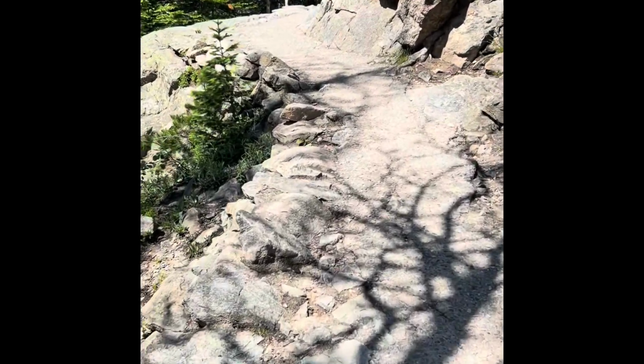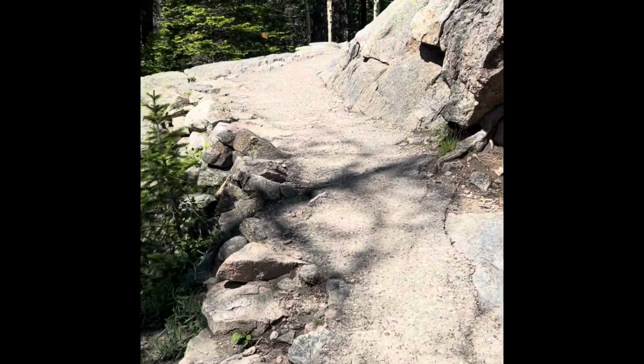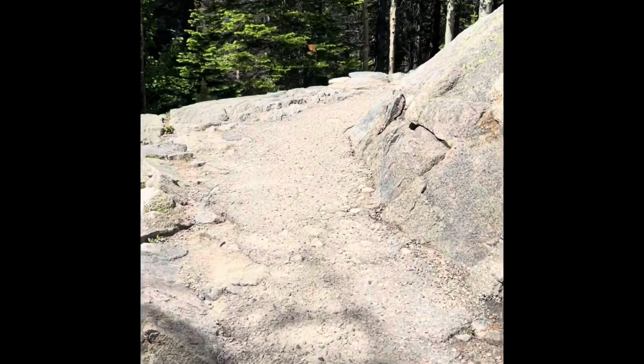I suggest going on a sunny day. We went on a day where there was some clouds and rain, and this was pretty much the extent of our view.